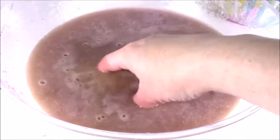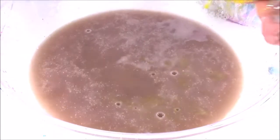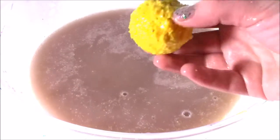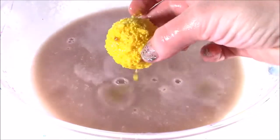This one smells like cinnamon. Oh, I don't know why. It smells like a cinnamon bun. Definitely different than that other yellow one. It smells like a pineapple. Oh, it smells so good. A cinnamon roll. Delish. Almost cooked.